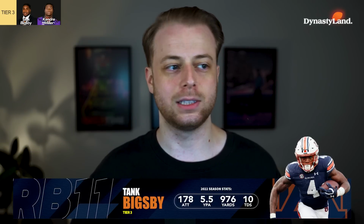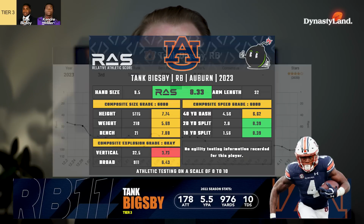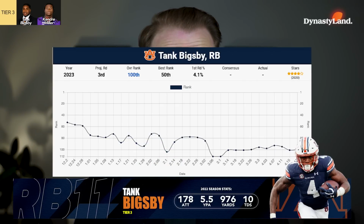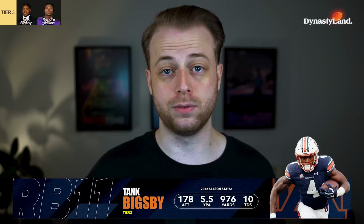Had a pretty decent testing. His relative athletic score was 8.33 out of 10. Actually very comparable testing to Sony Michel, currently projected to go in the 3rd round of the NFL draft as the 6th running back off the board. So he definitely is a name, of course, that could rise in rankings. I'm just staying true to my process at this very time, but of course, if he goes higher, he can move up.